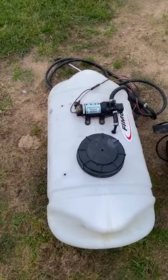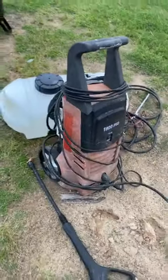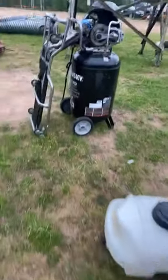Dwayne, we're going to call the seller here in a minute and get the information on it. This is a pressure washer. Got the 1900 PSI pressure washer. It got knocked over, guys. It's missing a wheel. All right, we have an air tank.